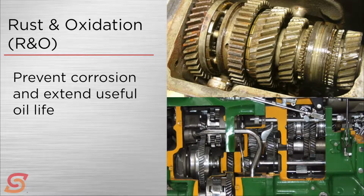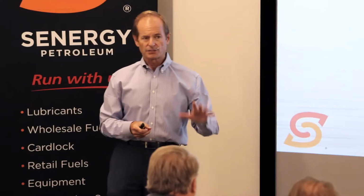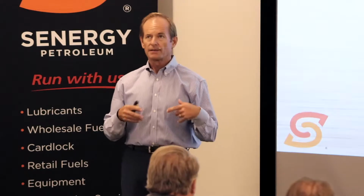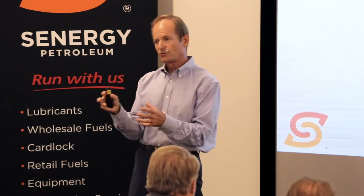And then the fourth additive that was on our list was the thermal stability additives. Thermal stability is like a cousin to oxidation. It's oil gone bad, but it's breaking down in a slightly different way, and it's causing deposits inside the transmission or the axle. These deposits are of two natures. One is that they're varnishes, and the other is that they're a hardened carbon deposit.